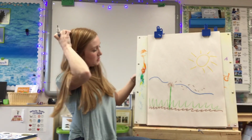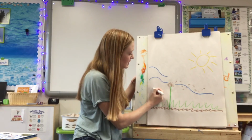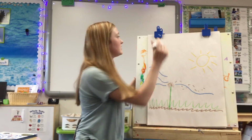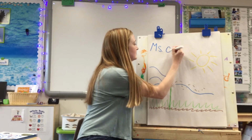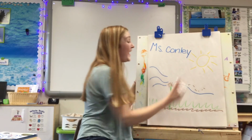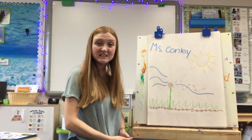That looks beautiful. It's windy out, and we know that the wind makes our seeds move. As always, I'm going to write my name so people know who did my work. My name is Miss Connolly. I cannot wait to see what you drew for how your seeds move.